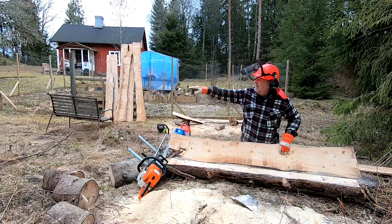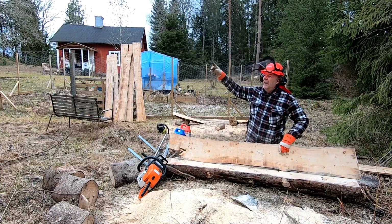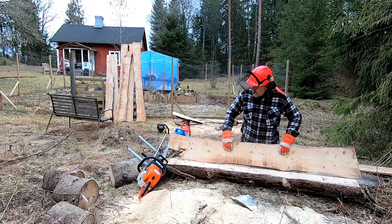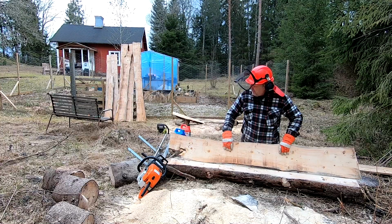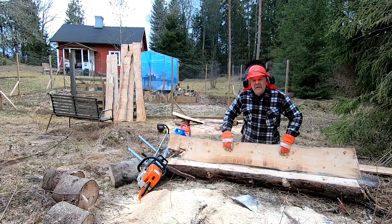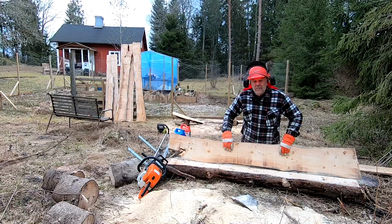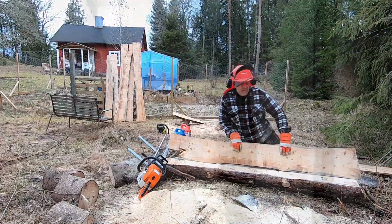for I have a very long one there, and I got something up there. I got something lying in there, and I hope the logs I got is enough to make the decking on the new summer project, an American front porch. But let's see.